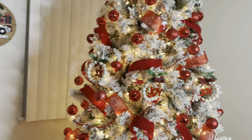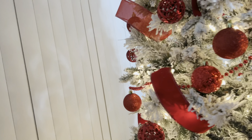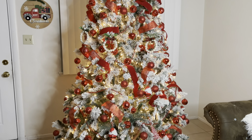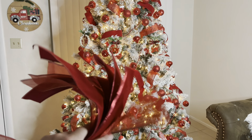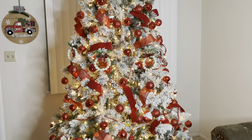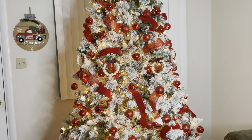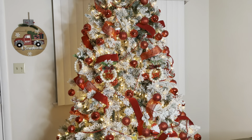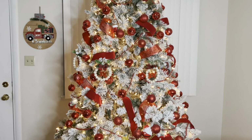I'm still gonna go to the store and look for more ornaments of this so I can put some more on the back. Obsessed, and I still have more of these ornaments. I don't know if I should add a little bit more. Let me know down below in the comments if I should add more on the front. I just love it, love it, love it.